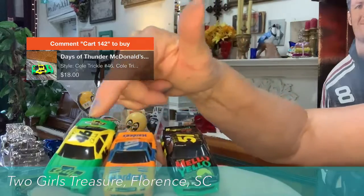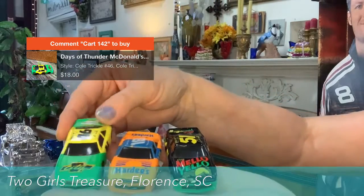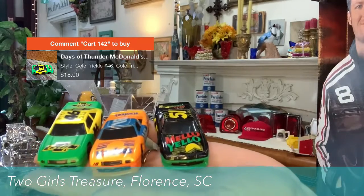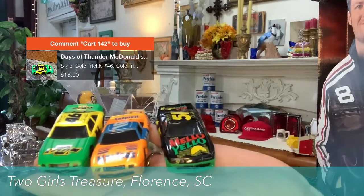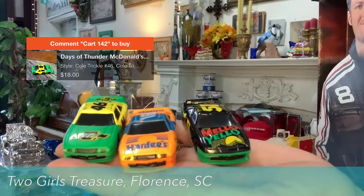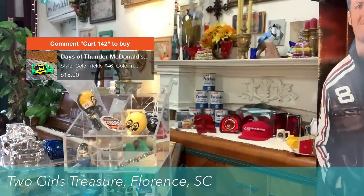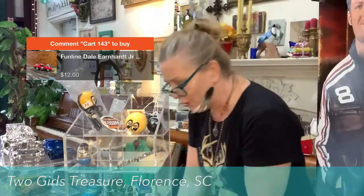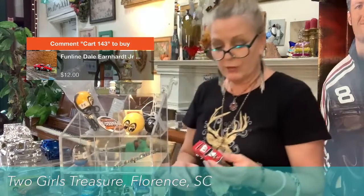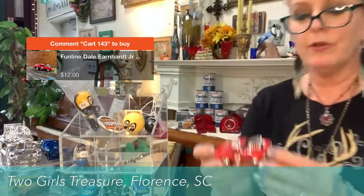Mellow Yellow Hardee's. And City, I wonder if that's City Chevrolet. It is Hot Wheels, Happy Meal, McDonald's, NASCAR. It's the best of all worlds right there, y'all. Cart number 142, choose which one you want. I'll pick that up. And we'll go on to the Earnhardt Jr.